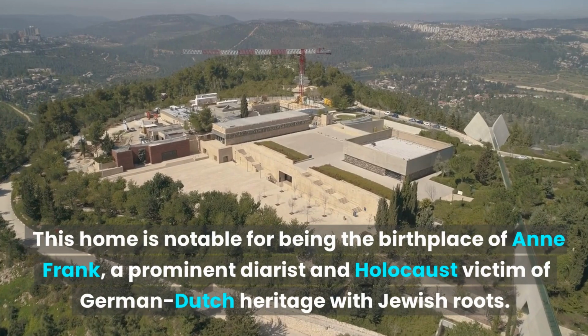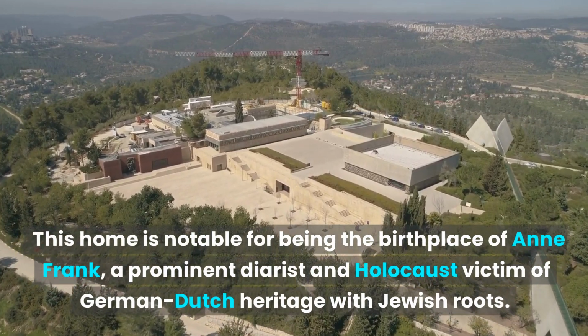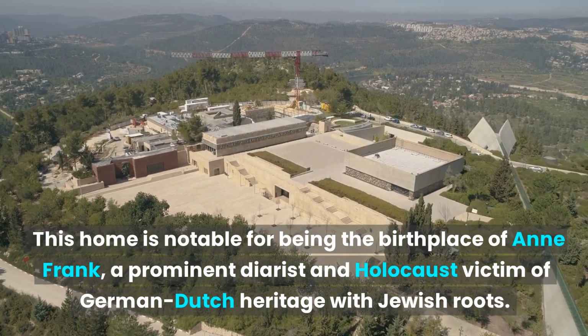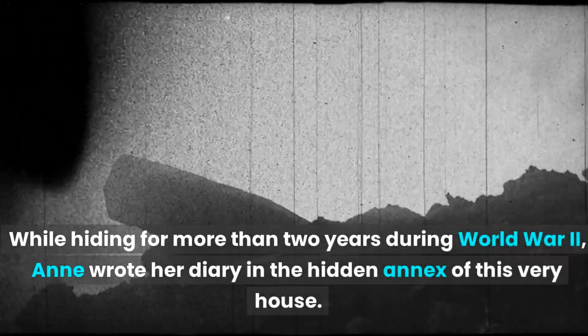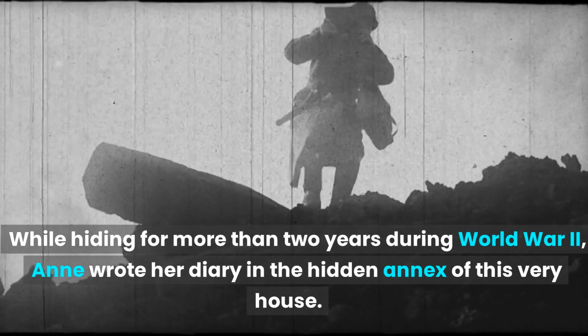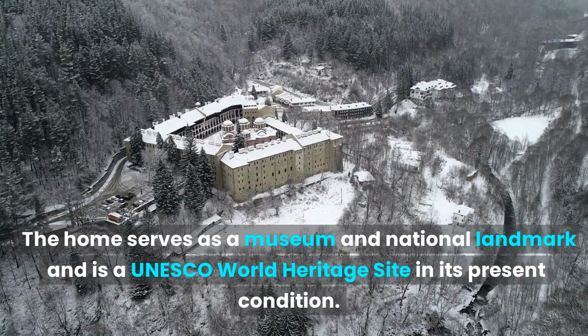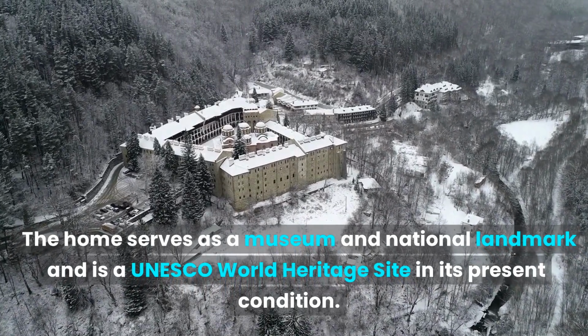This home is notable for being where Anne Frank, a prominent diarist and Holocaust victim of German-Dutch heritage with Jewish roots, lived. While hiding for more than 2 years during World War II, Anne wrote her diary in the hidden annex of this very house. The home serves as a museum and national landmark, and as a UNESCO World Heritage Site in its present condition.